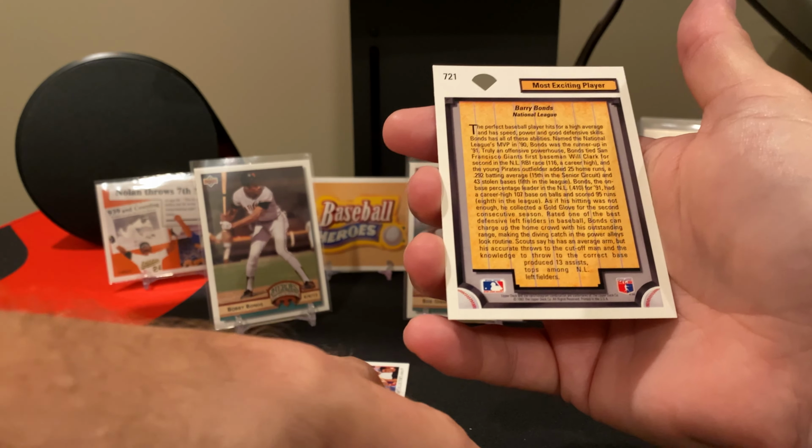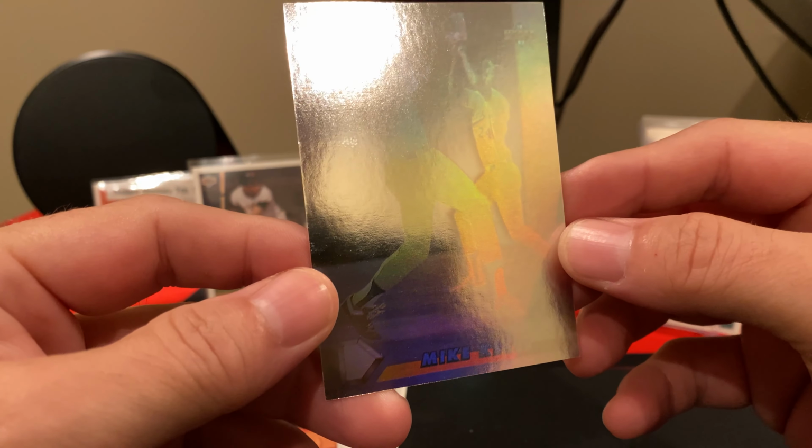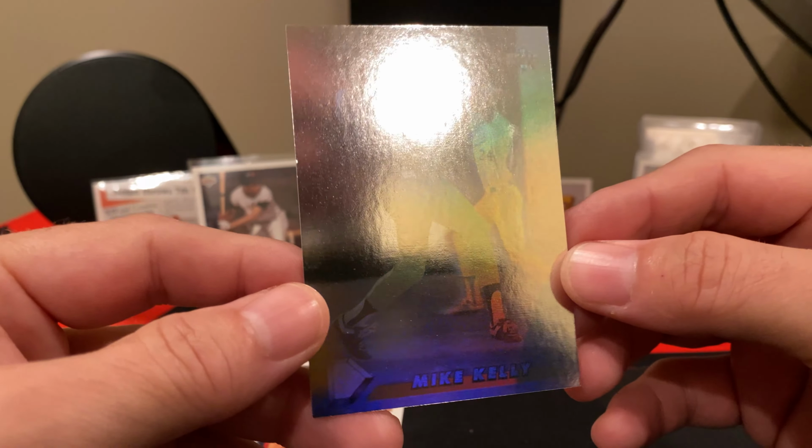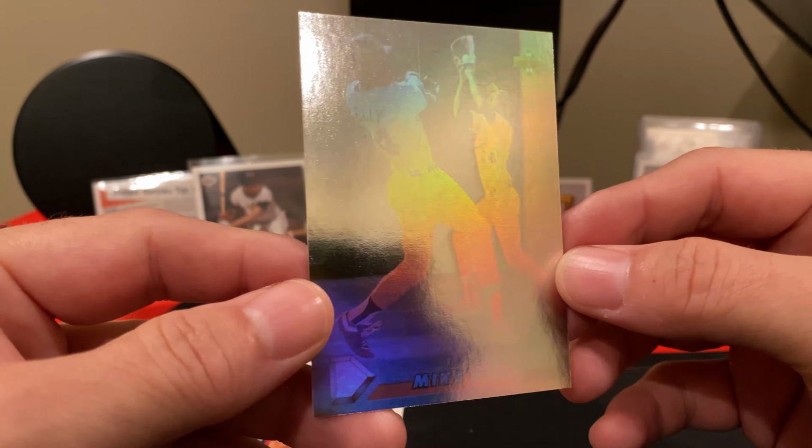So first off, we'll show the stuff we've already pulled. We did pull the one card that's hard to show on camera, but it is a pretty card. This would be Mike Kelly, second overall draft choice in the first round from the Braves, and a winner of the Golden Spike, the Heisman of college baseball. There's only 3 of those type of cards, and of course I pulled 2 of the same.